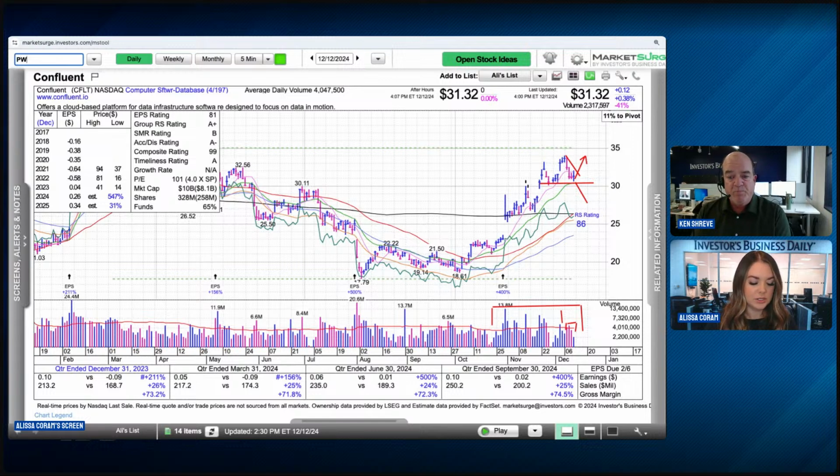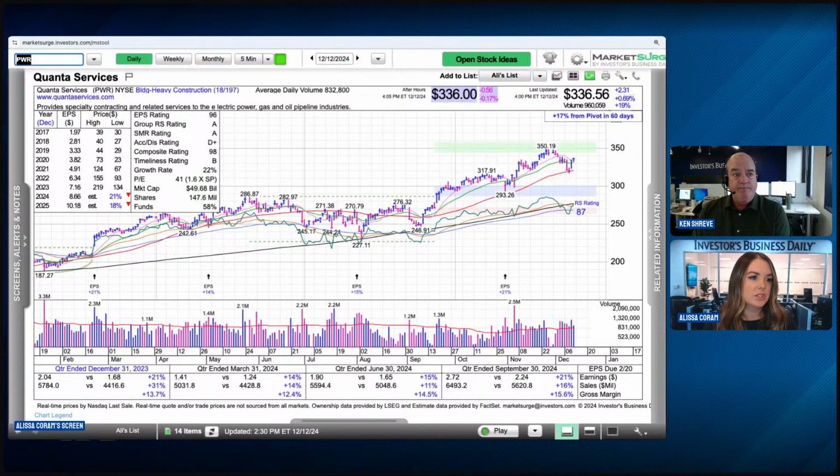Let's talk about Quanta Services. This is ticker PWR in the building heavy construction group, also a top quartile group. A bounce off of the 50-day line this week after an orderly pullback. Nice action.